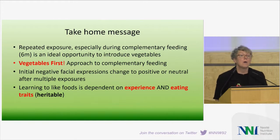Now in the UK, mothers will stop offering a vegetable after 3 exposures, but the average amount of time to like a green bean is 10. So 3 is not enough. It has to be between 10 and 15 times before the child will accept the vegetable. Initially, a negative facial expression might change to a more positive or neutral facial expression with multiple exposures. So learning to like vegetables is through experience, and also it's moderated by eating traits which are highly heritable.